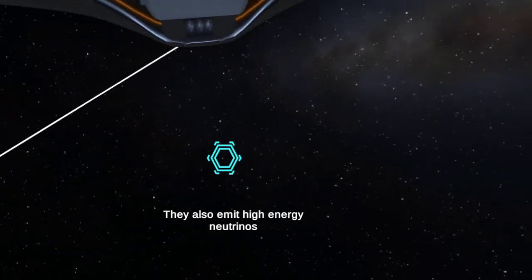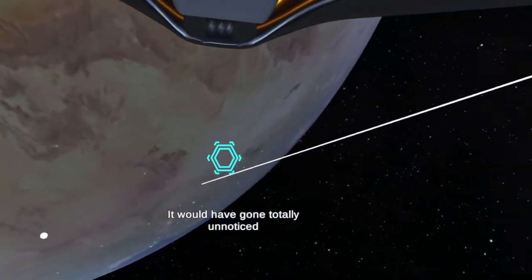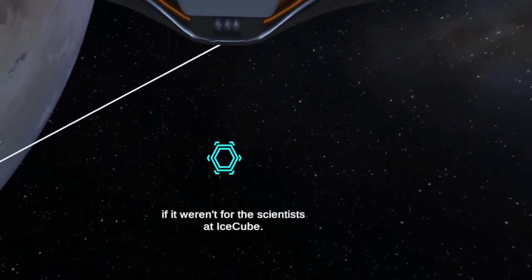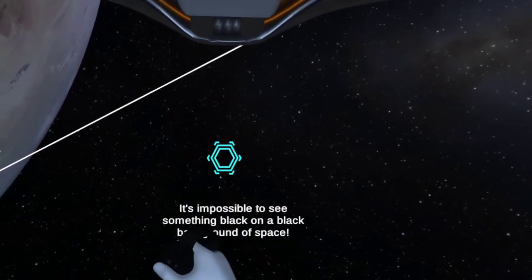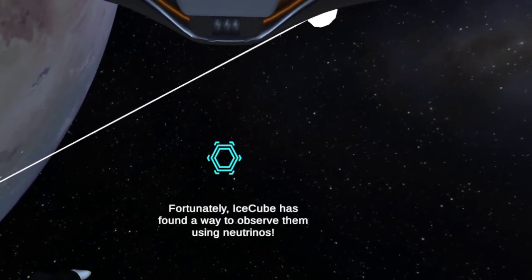They also emit high-energy neutrinos that travel millions of light years back to Earth. It would have gone totally unnoticed if it weren't for the scientists at IceCube. Black holes are very hard to detect. Well, it's because they're black. It's impossible to see something black on a black background of space. Fortunately, IceCube has found a way to observe them using neutrinos.